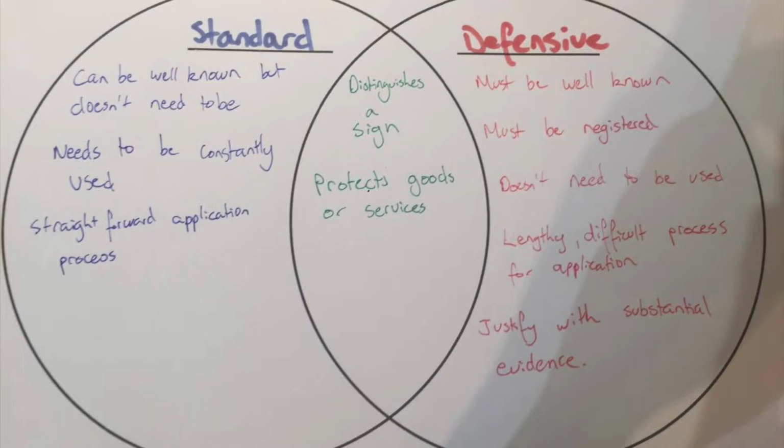Next, only the very well-known marks are eligible for a defensive trademark, and examples of other companies that are protected include Kleenex, Holden, Sony, Bonds, and Gillette. And finally, the process to be defensively marked is long and stringent, and the onus of proof is on the applicant to provide enough evidence that their mark is of great reputation in Australia and of the highest distinctiveness.